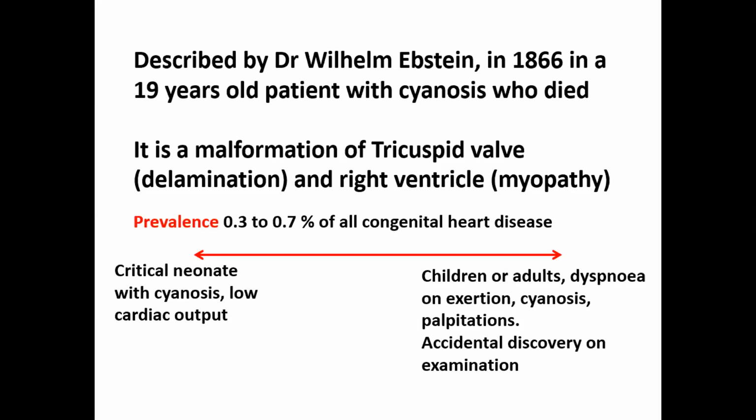As I said, it's not a very common disease, less than 1%. Prevalence is about 0.3 to 0.7% of all congenital heart disease. And again, on the red arrow, you can see that on the one side, you will get a critical neonate who is almost dying in your hands with cyanosis and low cardiac output. And then you see adults who just walk into the clinic and say, oh, I'm a little bit dyspneic, or even mild cyanosis or palpitations. And echo shows, oh no, there's something grossly abnormal in their heart.